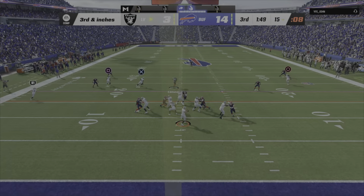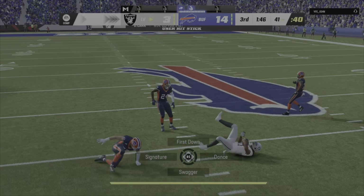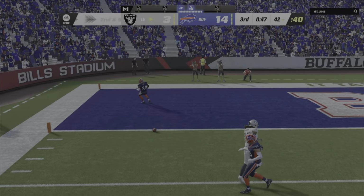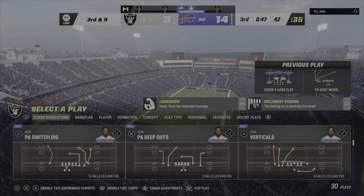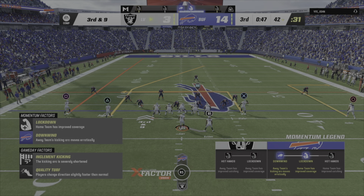Now a play fake, Carr. And it's complete. Back a little bit of an apology on that one, huh? Looking deep for Adams. And he knocks the ball away, and it falls incomplete. Well, you got to think that sooner or later, they're going to hit one of those, but the coverage has been excellent thus far, and it was again on the last play.